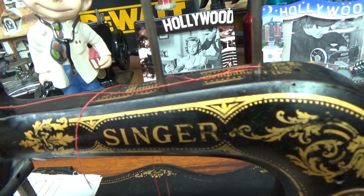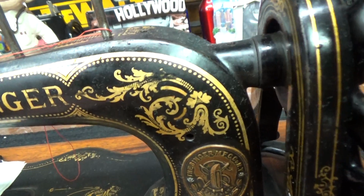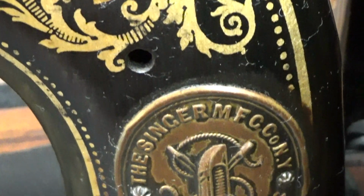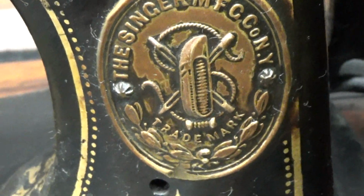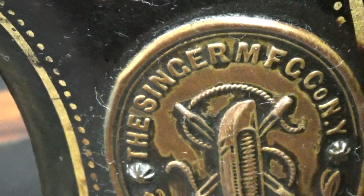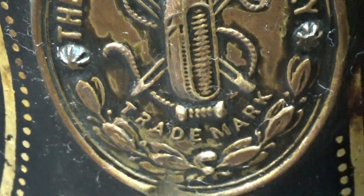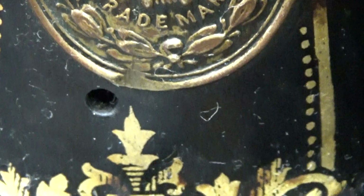Again, we're considering a machine that has original paint, original decals, and is from 1885. God knows how many hands have handled it, right? So, you know, all in all, I think it survived very, very nicely.